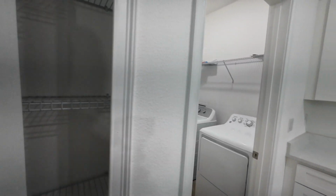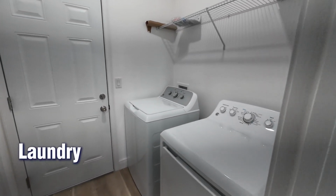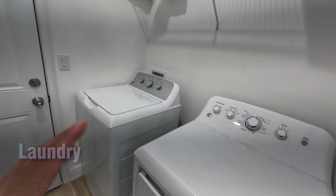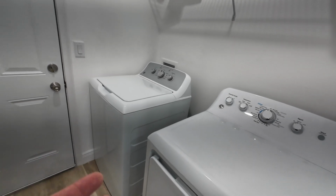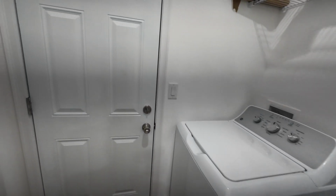non-perishables in there. Something I noticed off the bat, they're giving you a washer and dryer. This is great. So this is gonna be GE appliances for this. So you don't have to worry about bringing your washer and dryer or having to buy another one. You already have one set to go. We're doing something a little different.